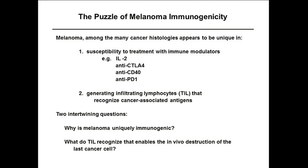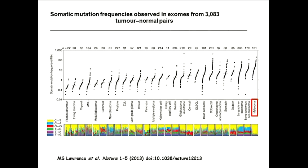And so there are two intertwining questions, the answers to which might give us clues on how to extend this treatment to non-melanoma patients. And that is, why is melanoma so uniquely immunogenic? And second, what do the TIL actually recognize that enables the in vivo destruction of the last cancer cell? Well, there have been multiple studies now where total exomic analysis has been done of tumors to look at the number of mutations. This is just one of those studies, and you can see them listed here.